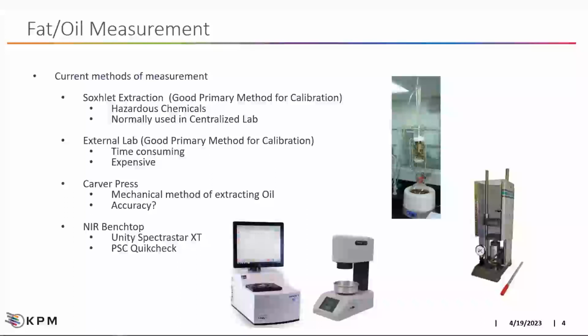They would do the second option, which is go to an external lab, which again is a good primary method. Unfortunately, that takes time. You send off samples, you receive them back days, if not a week later, and they can be expensive for a sample.